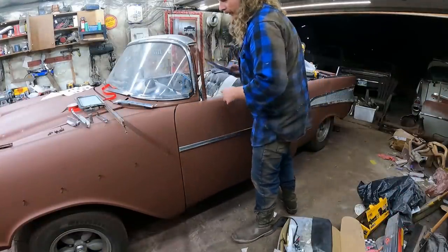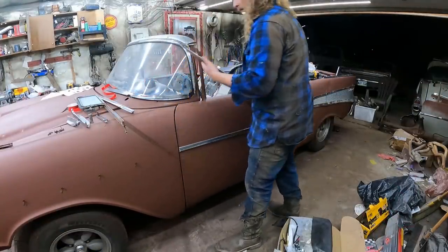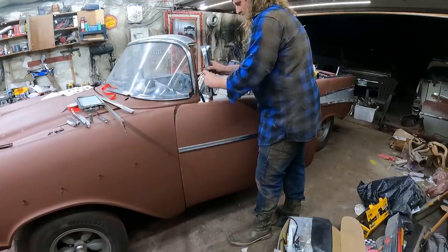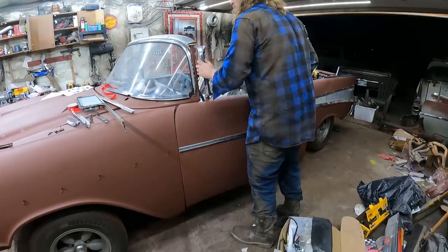My God, the fasteners involved here. Okay, I'm gonna try and put this together immediately before I forget how it came apart, because it didn't go well.